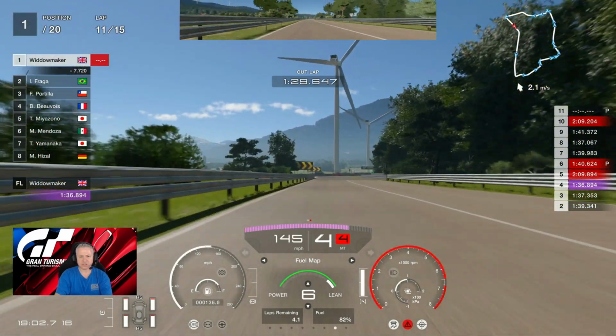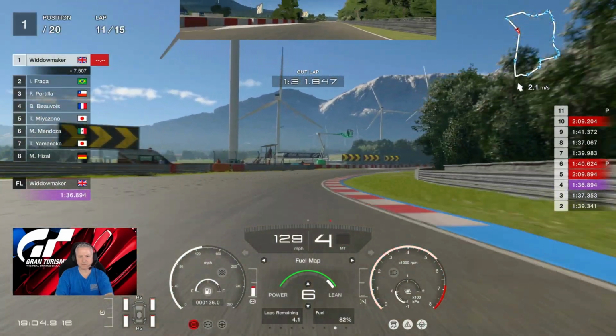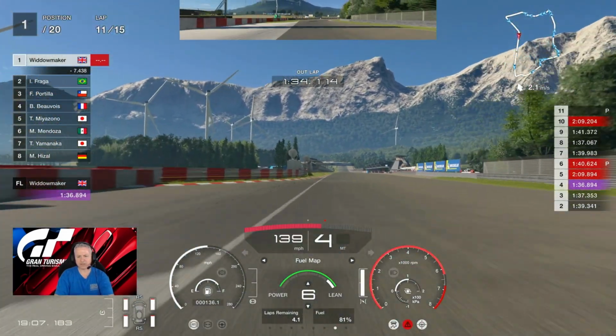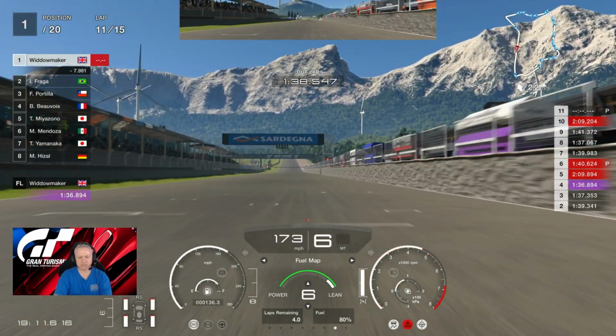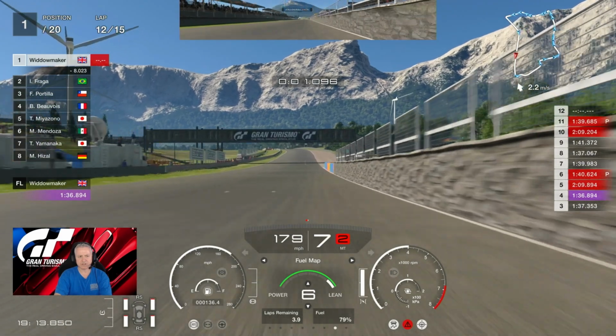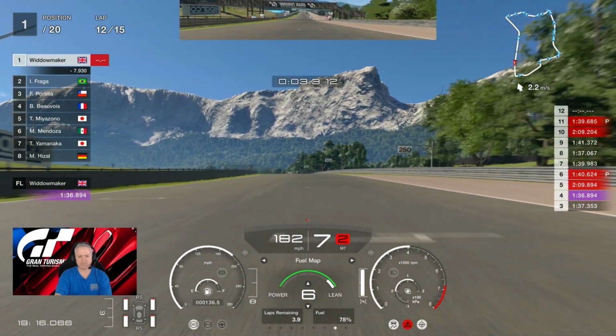I don't know who that's going to be at this point. Here we go then, 4 laps of fuel. We're going to have to just sandbag that. That's not enough. We're going to have to do it a little bit later.